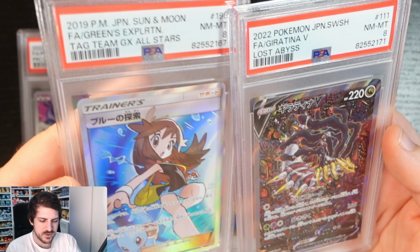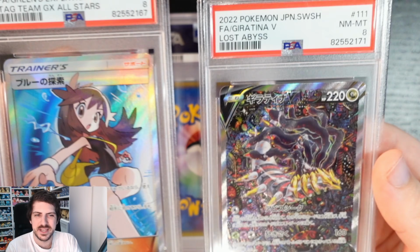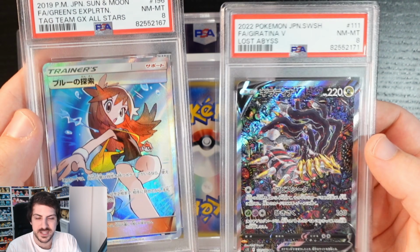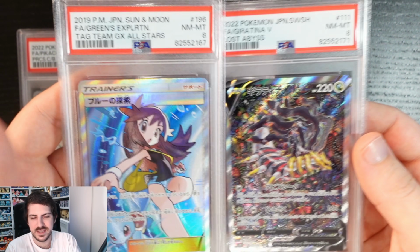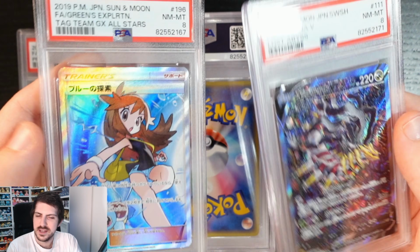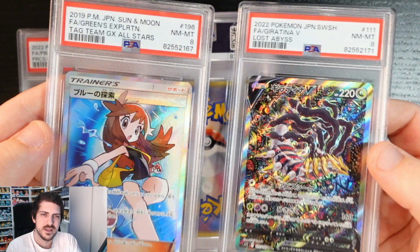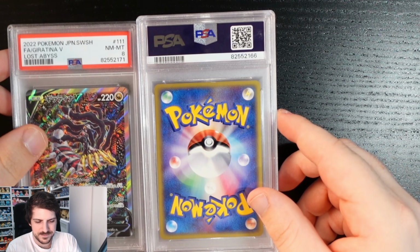You guys said don't grade them, but for me, it's easier to sell a PSA 8 than it is to sell a near mint or light played raw of a card that's worth a few $100s. It just removes the subjectivity, and people can't be unhappy. They get an 8. I can't be unhappy because I sold it maybe thinking it could be a 9 or whatever. Everyone's happy. Everyone's happy. 2 PSA 8s to add to the store.